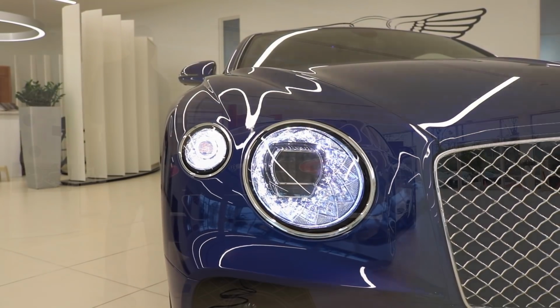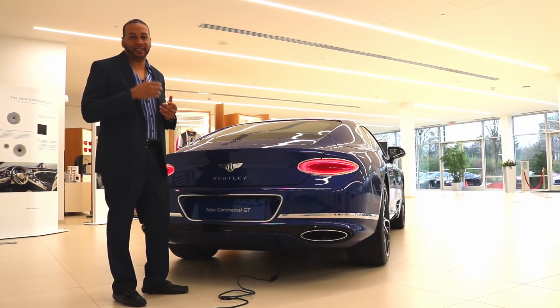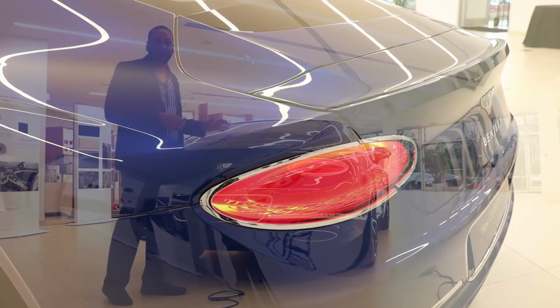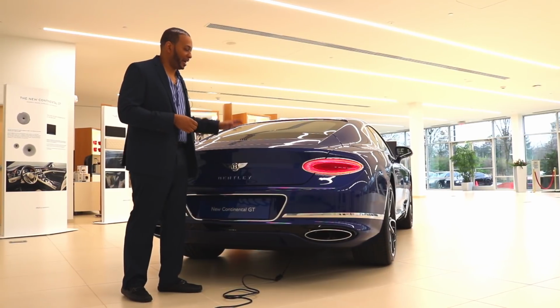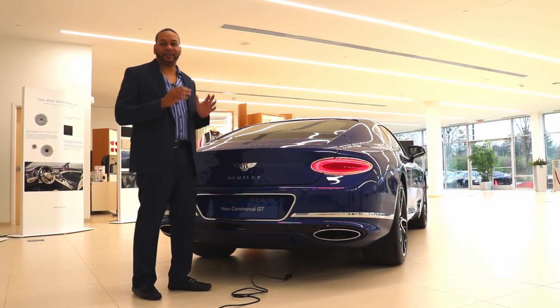The rear of the third generation Continental GT is perhaps the side of the car that has seen the most dramatic changes. For instance, the spoiler has now been moved towards the edge of the trunk lid, and the surface area of the spoiler has also been increased. So at speed, the spoiler can be deployed for increased stability and additional downforce on the rear axle. And speaking of aerodynamics, the GT is an extremely slippery car.